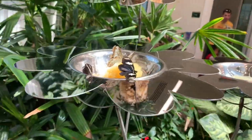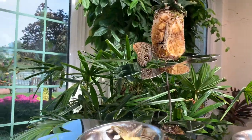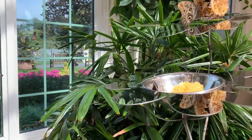Oh, they really like that pineapple up there. Look at that, they're really going to town. So these are tropical butterflies, so they are enjoying their sweet fruit.